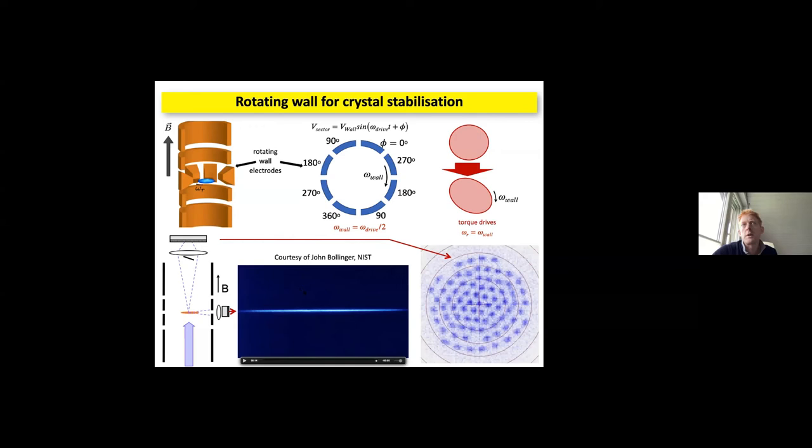But basically, spinning at exactly the right chosen frequency chooses the angular momentum of your ions, chooses the radial confinement, and allows you to produce the right asymmetry between radial and axial to enable you to form these planar crystals.